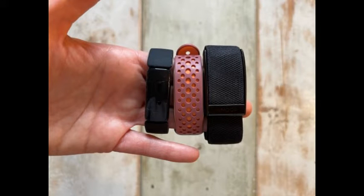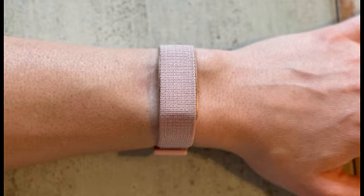It's a bit wider than the Fitbit Inspire 2 and thinner than the Whoop Strap 3.0, though all three are about the same thickness.